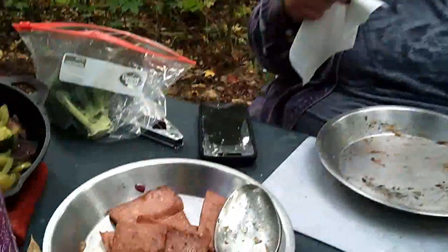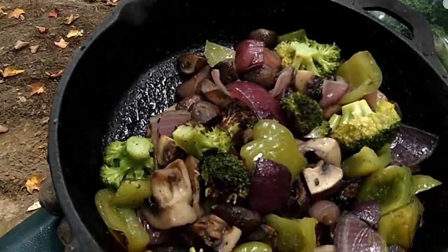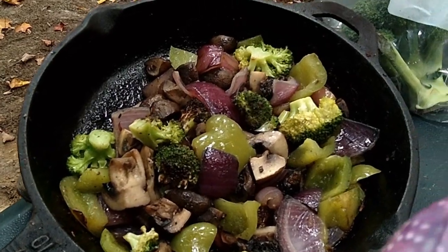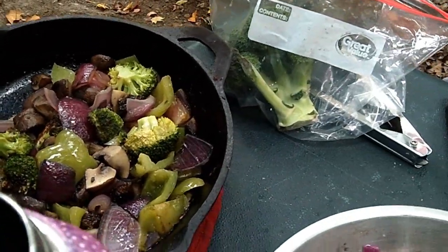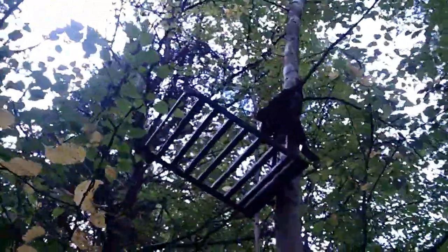Okay, so we got some grilled Spam, and then kebab vegetables, onions, green peppers, what's it called, broccoli, and then I got... No, that's fine. I thought it was cauliflower, yeah. And then I got the cremini mushrooms because they were the same price as the button mushrooms, so a little bit more gourmet.